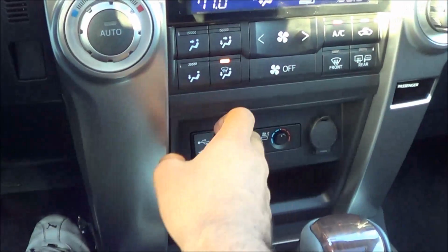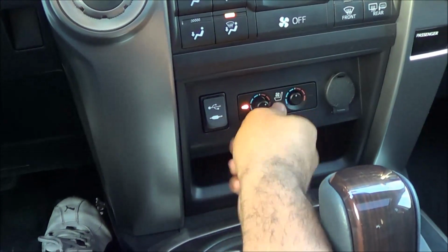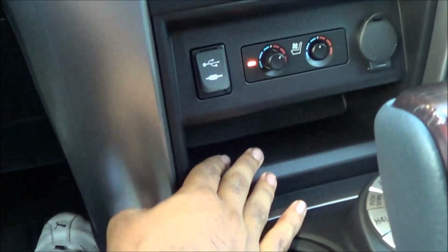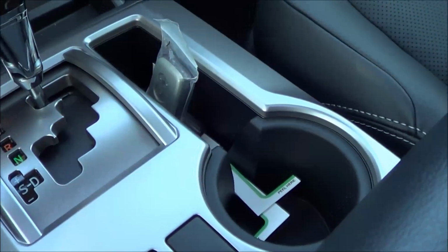Coming down here, you have your USB port with auxiliary input, heated and ventilated front seats, which come on the limited trim, and then you also do have a 12 volt power outlet. Down there you have a little storage cubby, a cup holder right here, and then also a cup holder right there.